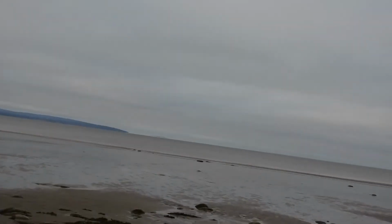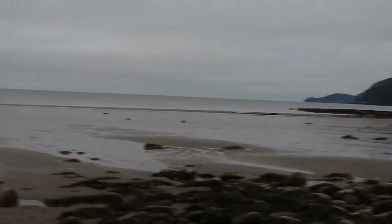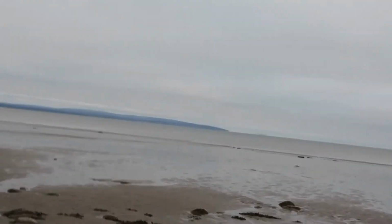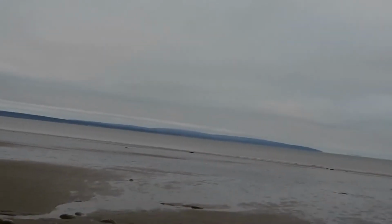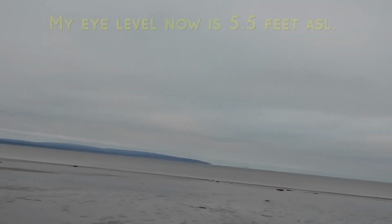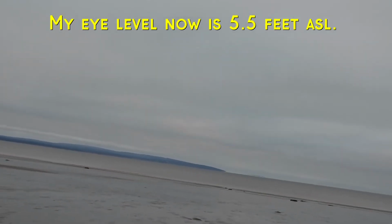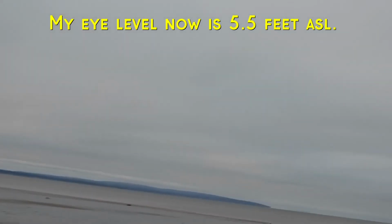Now, I'm going to be careful here. It's not icy today, but these wet rocks are still slippery. Lots of barnacles on the rocks. If I can step on the barnacles, it's not slippery at all. Poor little barnacles. Okay, here we are at sea level.